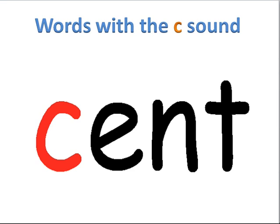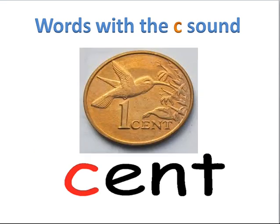So read this word with me. S-e-n-t. Put the sounds together. Sent. Our word is sent. And here is a 1 cent coin.